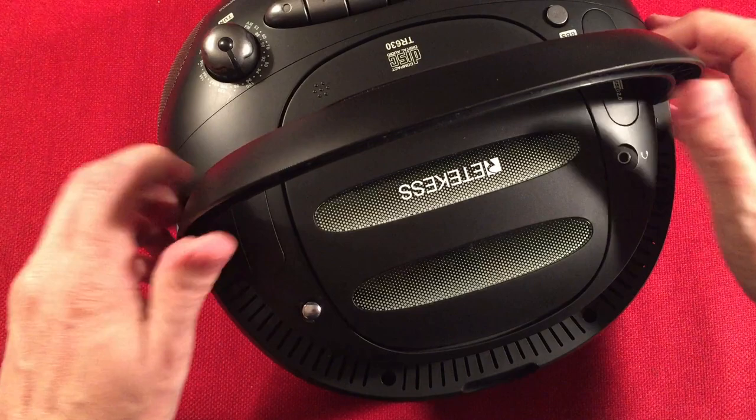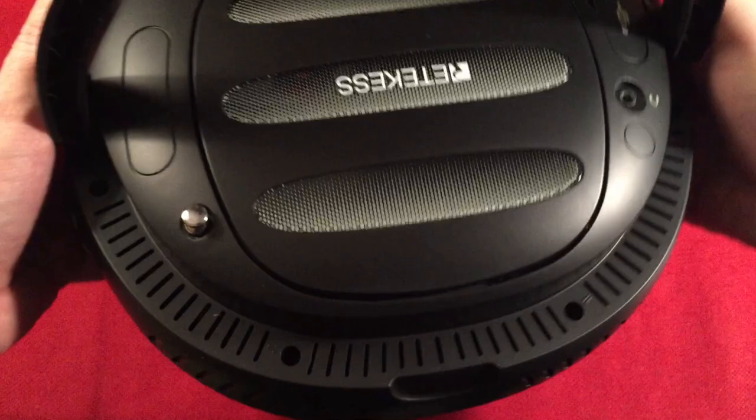So on the back of this radio, we're going to lift this up. We have the AC input. And on the bottom of the radio, so if I can get this over, there we go.